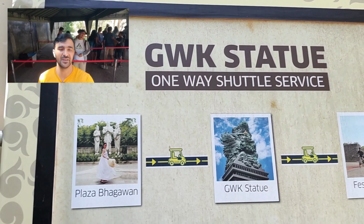There we go, we have reached the first destination. You can see this big statue. If I look at the clouds, it looks like this statue is moving, not the clouds.